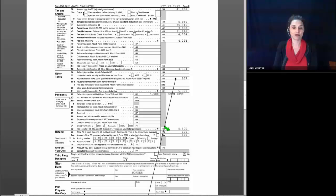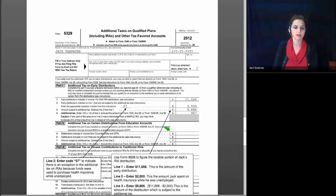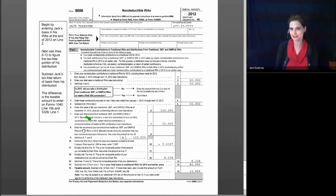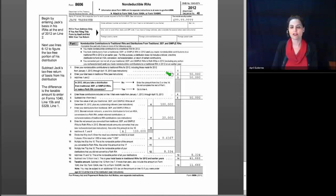So the big mystery for you is, what does the 8606 look like and the 5329 look like? The form order put the 5329 first, but I'm going to go to the 8606 first because you really can't do the 5329 until you've done the 8606, right? So on form 8606, we start with his total basis in his IRA, and I told you that in the wording of the problem. It's $50,000. And the 5498 form told you that his balance in his account at the end of the year was $100,000. And his 1099-R told you that he took a distribution of $20,000. So we add 120 and we enter 120 on line 9.